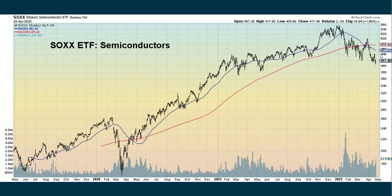Here's the semiconductors. They were up 1.69%. They got back up to the lower end of this very short-term sideways move that we've been seeing lately.